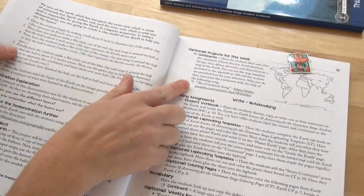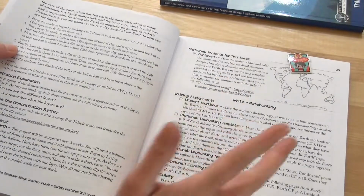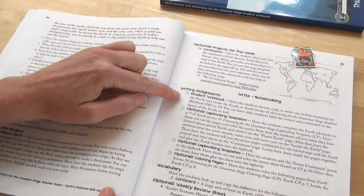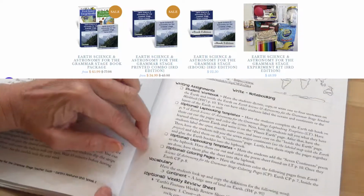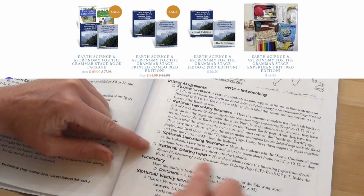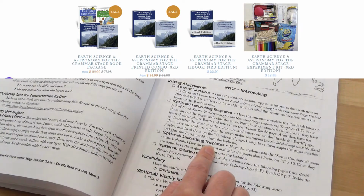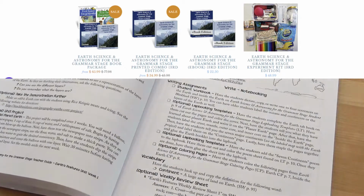Here is another project where they give you a little continent song that you can go here. But like I said, we ended up finding one that we really liked. And then we have the notebooking section. So lots of different options. If you have a child that likes to color, you can get the coloring pages book from the grammar stage, which we don't have. You have your lap booking options.